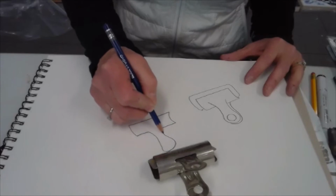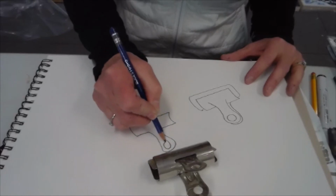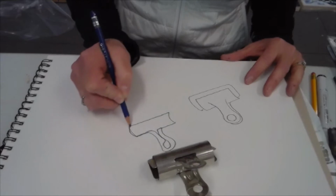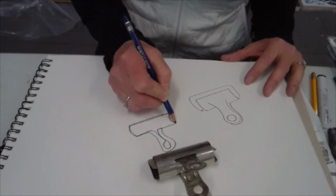I might have to go back. Yep, I'm going to have to go back and do the circle here because the circle I can't get from there. It's going to look a little bit different. I'm just going to reinforce this line a little bit better. And then I see it comes out. I haven't picked up my pencil yet.